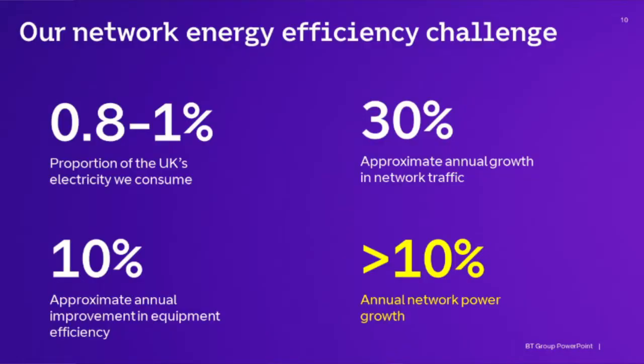I'm going to change tack a little bit now into really where I think the next era of thinking, research, and technological development needs to happen. We consume almost 1% of the UK's electricity, 2.4 terawatt hours per year. And that's a lot. Like many organisations, we're pretty keen on trying to reduce that, and where we do use it, making sure we're using it ever more efficiently.